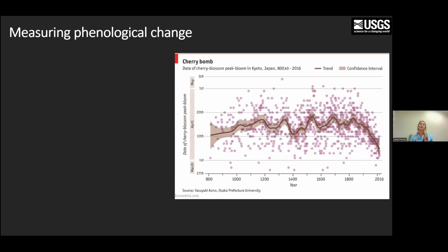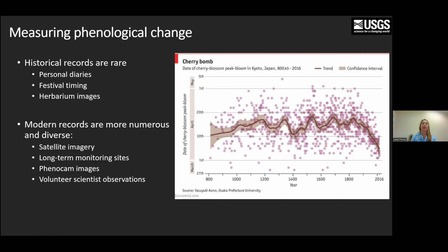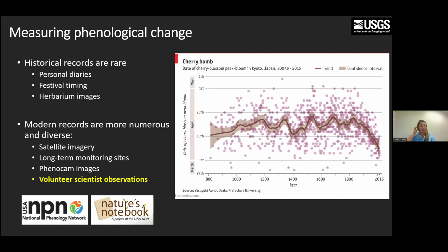And it's also important to collect good phenological data, as was also covered in the past two talks, so I won't spend too much time on this either. We know that historical long-term records of phenological data are rare, other than the cherry data that Rob Gralnick talked about from Kyoto, Japan. Here's another visualization of this extremely long time series of cherry blossom data. Herbarium images, personal diaries from people like Thoreau provide some of this historical phenological data that is very important. And modern records are more numerous. So as someone mentioned, satellite imagery, we can collect phenology data at long-term monitoring sites using time-lapse cameras, and also where you guys come in, volunteer scientist observations.